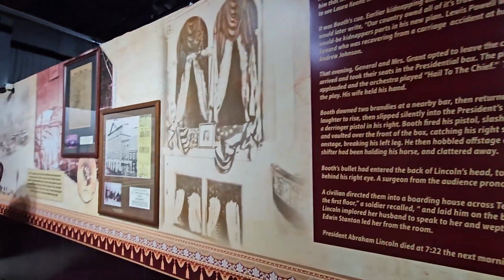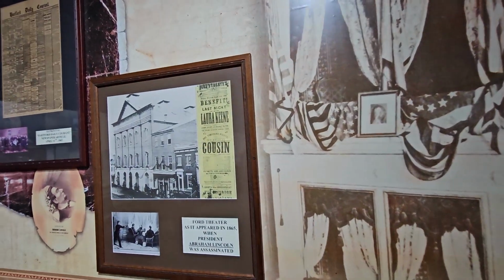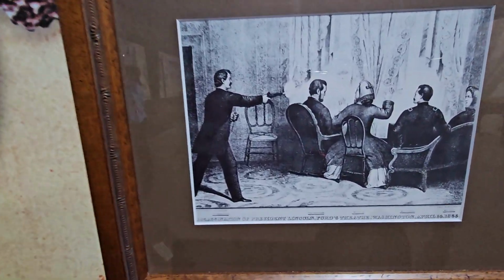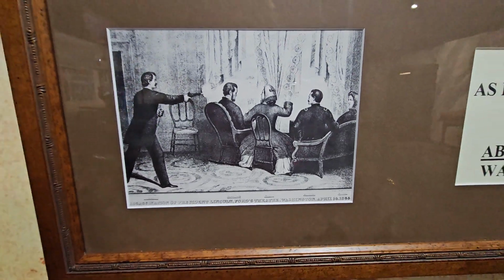There's just too much to see. I'll scan the room here for you guys. Storefronts, courthouses, oh gosh. How horrible. Horrible, horrible person to do something like that.